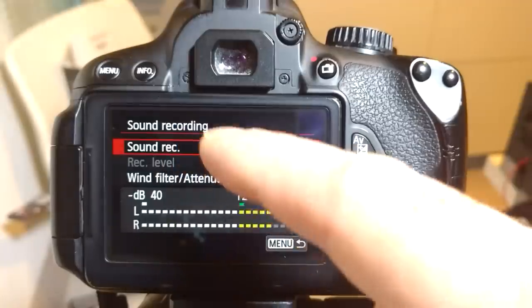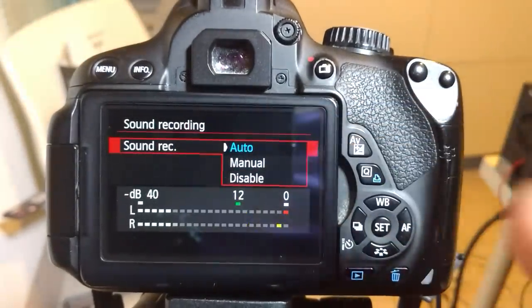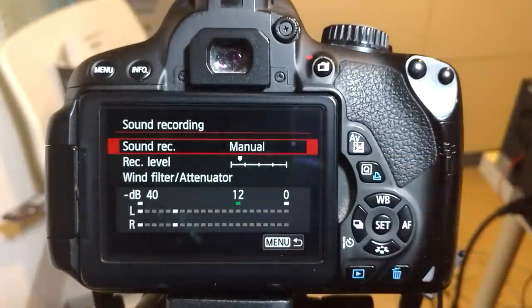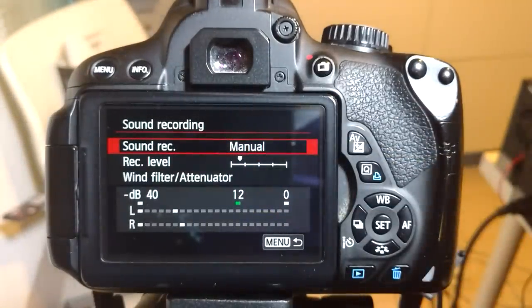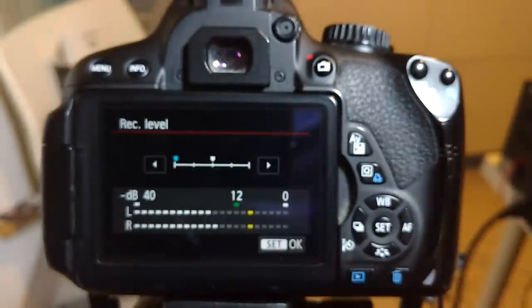First, let's quickly go over the settings my camera provides, which is a Canon T4i. For sound recording, it provides three modes: auto, manual, and disable. In auto mode, there is a fixed audio gain unless the sound is too loud and the camera drops the gain to prevent audio clipping. In manual mode, there is only a fixed gain and the sound could clip if it is too loud. When in manual mode, you can select the gain that's suitable for your audio level.